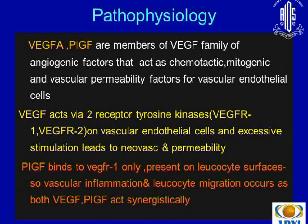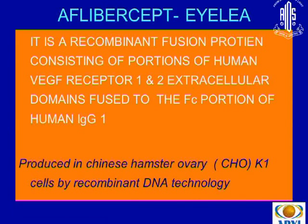Placental growth factor binds VEGF receptor 1, which is predominantly seen on leukocyte surfaces. So stimulation of VEGF and placental growth factor would lead to increased permeability and increased leukocyte migration, which would trigger a CNVM and corresponding exudation, as well as an inflammatory response.